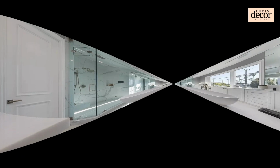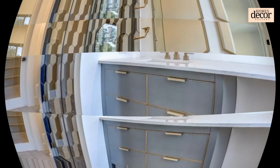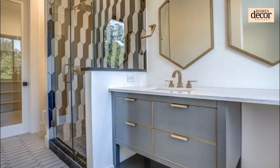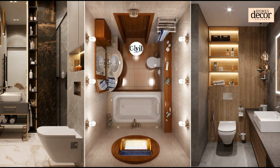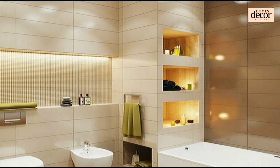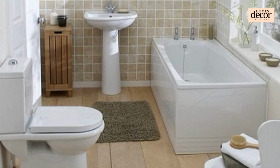1. Floor. Use large, light-colored tile on the floor. White or very light beige or gray floor will give a small bathroom the illusion of space. 2. Walls. Choose light colors for the walls. They need not be white or beige, but dark colors in a small bathroom will make the walls close in on you. 3. Sinks. Look for small, wall-mounted sinks without vanities.